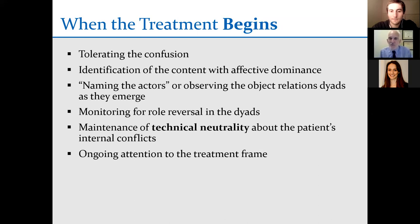We also monitor for what we call role reversals. We tend to think that many patients who experience themselves as victims, right, can themselves be victimizing, right? It's not in their awareness.